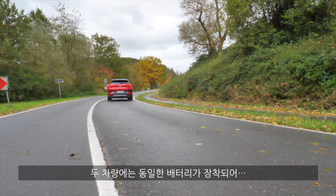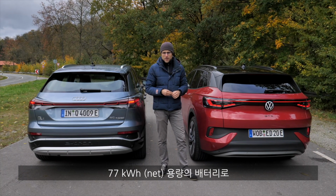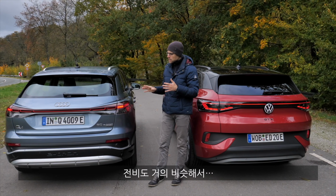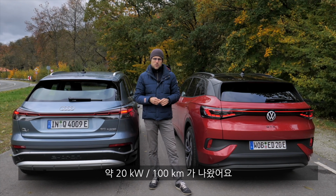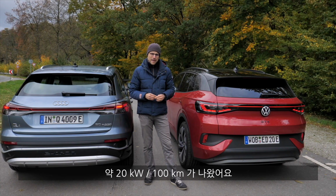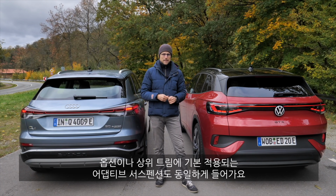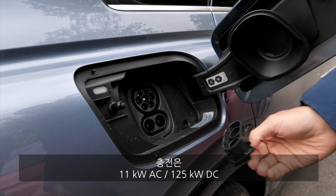Both come with the very same battery. So we have a net battery size of 77 kilowatt hours. And that will give us a range of something like 400 kilometers, 250 miles. So the energy consumption also in our test was pretty much equal. Something around 20 kilowatt hours per 100 kilometers. So that's more like 32 kilowatt hours per 100 miles. And both also come optional or included in the high trim models with the adaptive suspension DCC. As for recharging, 11 kilowatt AC or 125 kilowatt DC for that big battery.